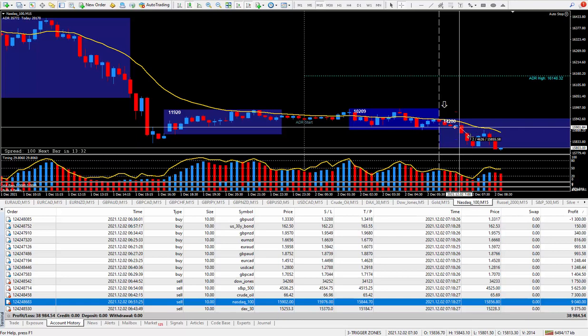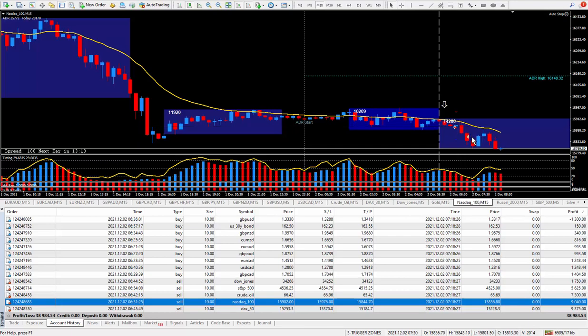Looks like I got 46. Very close to 46. Because you take 46 times 2. That would be approximately right. 46 pips paid out $9,040.